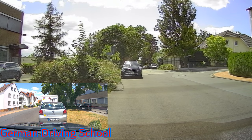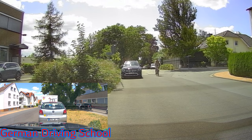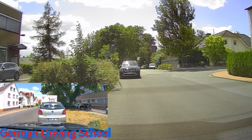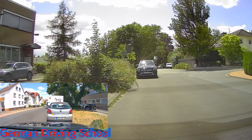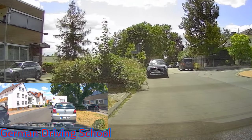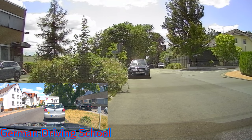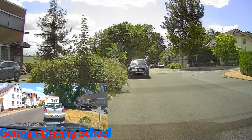Done! Don't forget to report if you are done with parking, otherwise the examiner will let you go forward and reverse forever. Because it's not clear when is my student done with parking. And if you clearly report that you are done with it, then it's okay. Oh, we were not done yet. Little more correction to the curbstone.